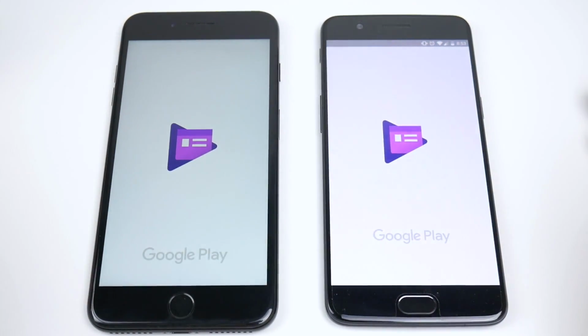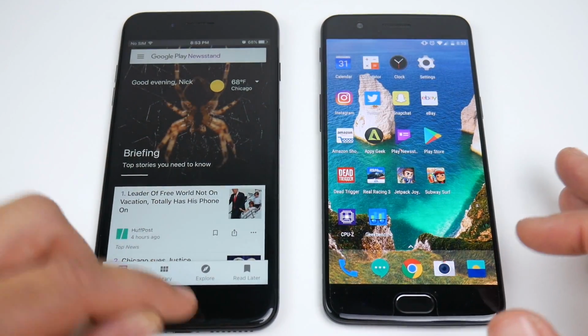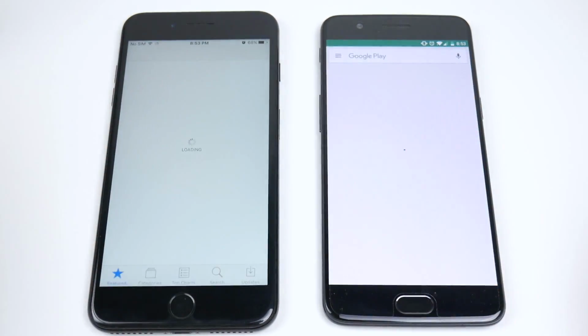Let's go into Play Newsstand. And you could see the OnePlus 5 again over the 7 Plus. Coming home, let's go into App Store, Play Store.